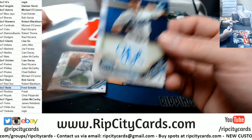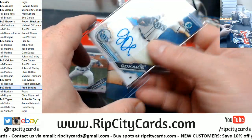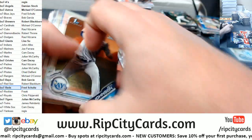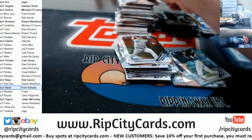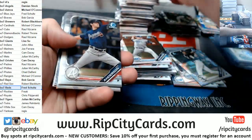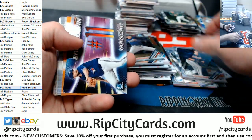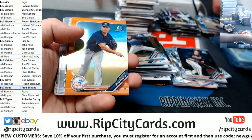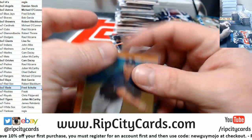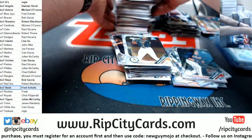Doasis for the Rays. Old Bobby G popping off some of that. Orange refractor. Some ink would be nice. Not going to get it though, but it's an Albert Abreu for the Yankees to 25. Albert Abreu.